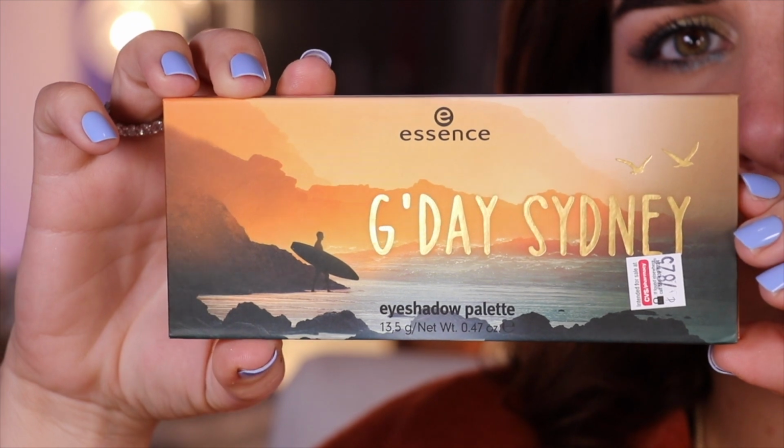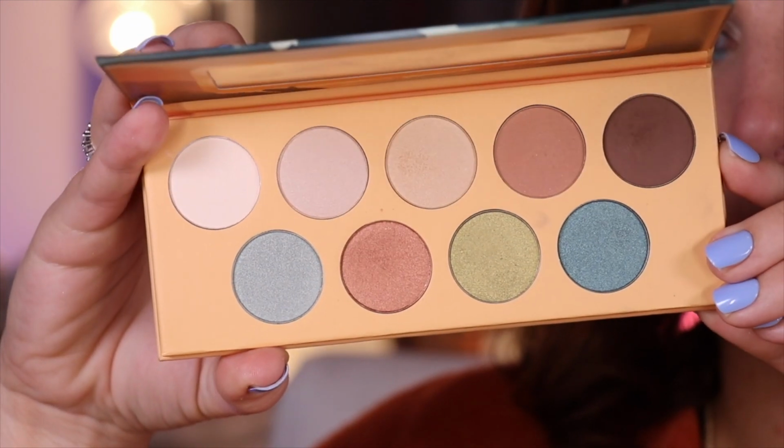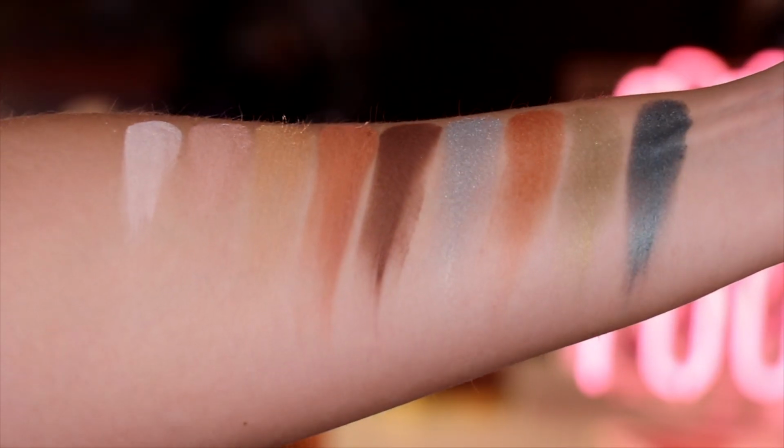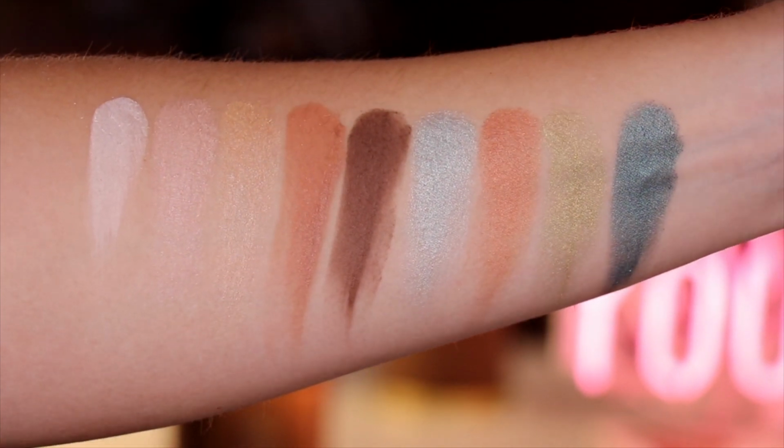Let's move on to the eyes. The eyeshadow that I picked up from Essence is the Good Day Sydney palette, and they have a few palettes in this format. They actually had quite a few eyeshadow palettes stocked in that CVS, and not all of them were in this long rectangular shaped palette. This is just the color palette that stuck out to me.